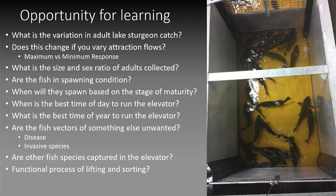Are the fish in spawning condition, right? The ones that we bring up in the elevator, are they ready to spawn? How do you decide which ones go upstream versus which ones go back downstream? What's the best time of the year to run the elevator, right? This is expensive. You have to have people there. So maybe you can think about certain times of the year you want to run the elevator. Maybe there are certain times of the year it's more successful, you get more fish versus fewer fish. What's the size and the sex ratio of the adults that you're going to collect? And so Rob and a bunch of people were involved with trying to answer some of these questions, just the mechanics of how we actually go about operating the elevator itself, okay?